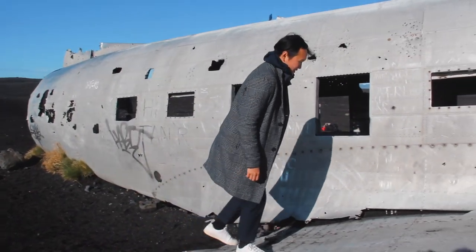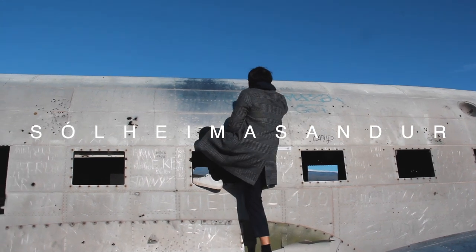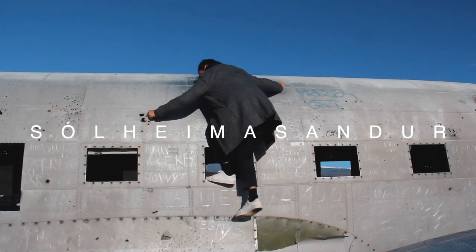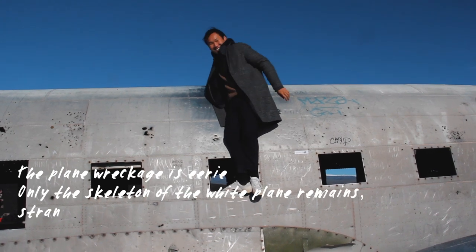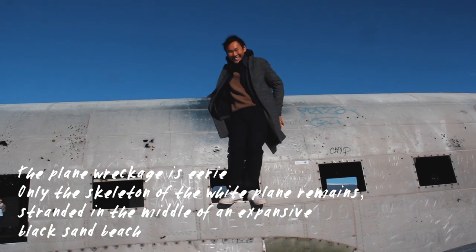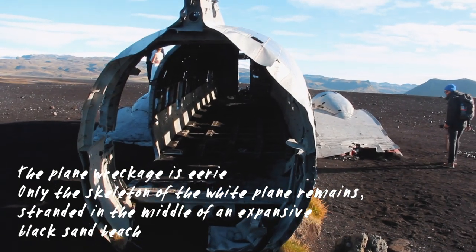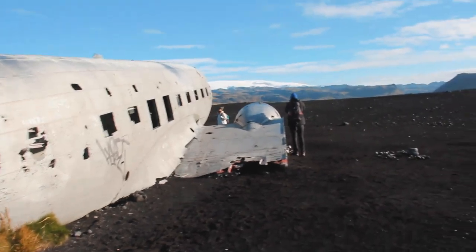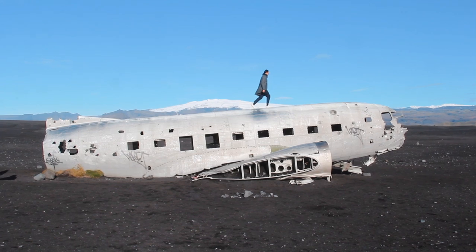The Iceland plane crash on Sólheimasandur Black Sand Beach is where man-made and natural elements combine to create an impressive landscape. Back in 1973, the DC-3 US Navy plane was said to have run out of fuel, eventually crashing on the Sólheimasandur Beach in South Iceland. Thankfully, everyone survived the crash. The crew took everything of value with them, but it was decided that it was not worth the effort to recover the plane, so the body of the plane was abandoned, and it remains on the beach today, 4 decades later.